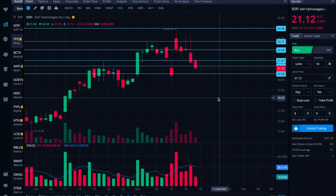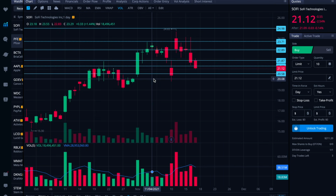I don't know if it's going to have to come down there and test that or not, or if it's going to be able to regain support at this 21.32 and then make an attempt at flipping this 21.87 or not. But we'll see. Those are the areas that I'm most paying attention to at the moment.